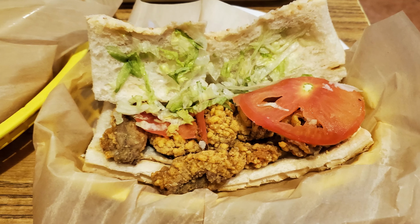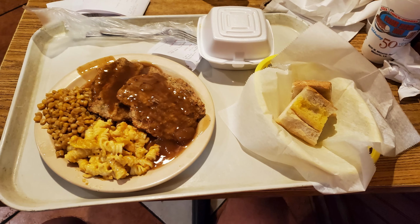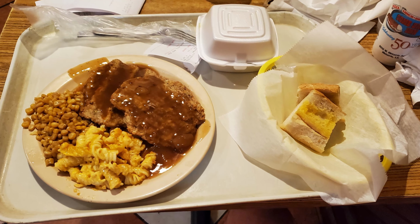So here's the oyster po' boy that my dining companion got with a big basket of fries. And wow, these fried oysters look amazing. I don't think I can resist. And here's my chicken fried steak. Look at that. I'm gonna steal an oyster. Watch this.